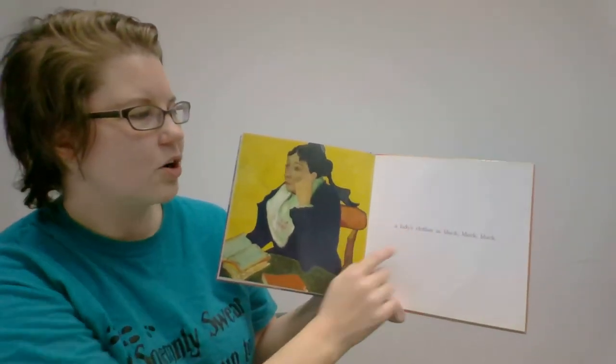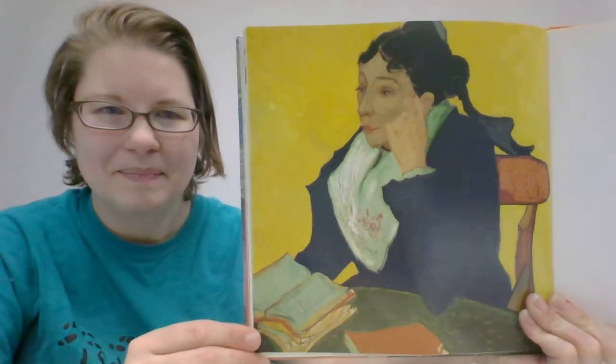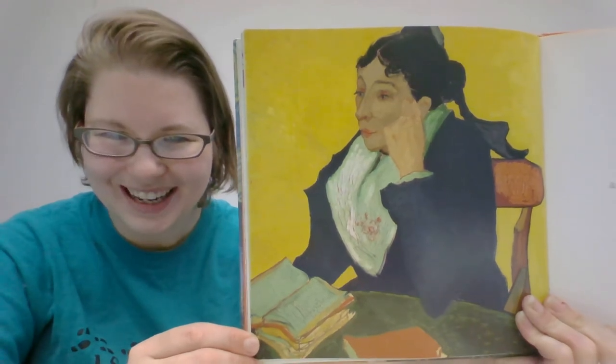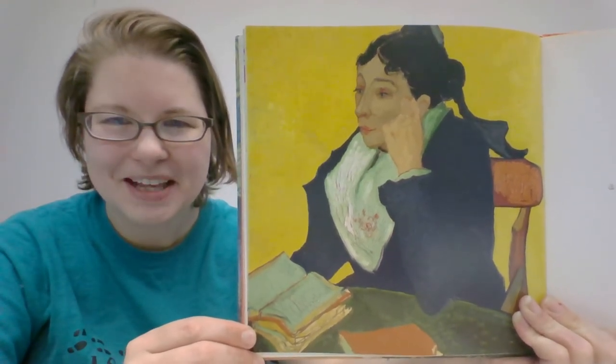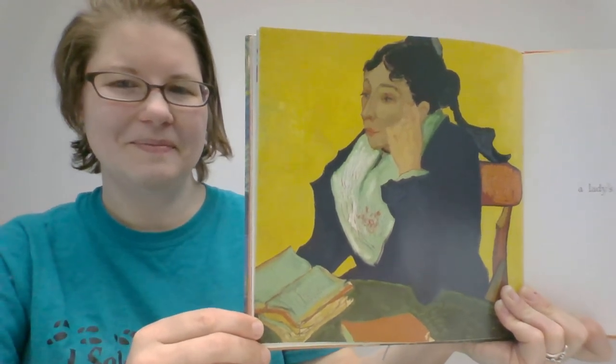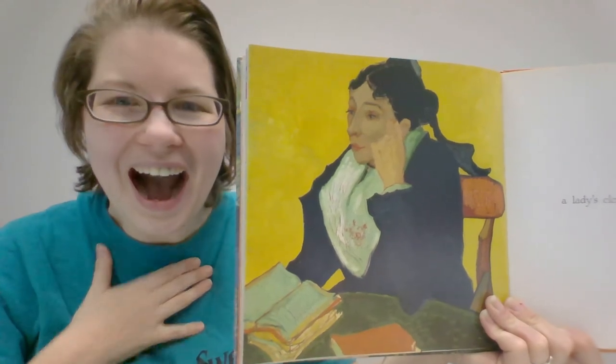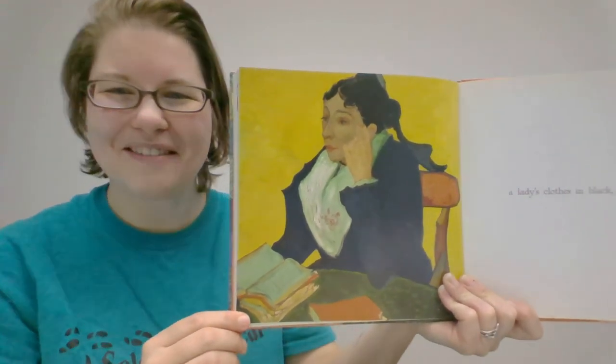A lady's clothes in black, black, black. What is that lady doing? Tell your adult what she's doing. She's reading a book. What am I doing? I'm reading a book too. We have that in common, don't we?